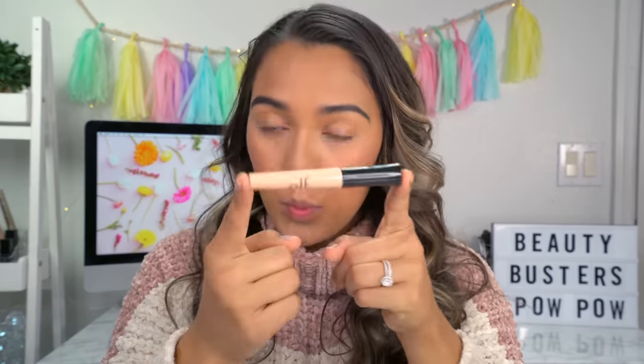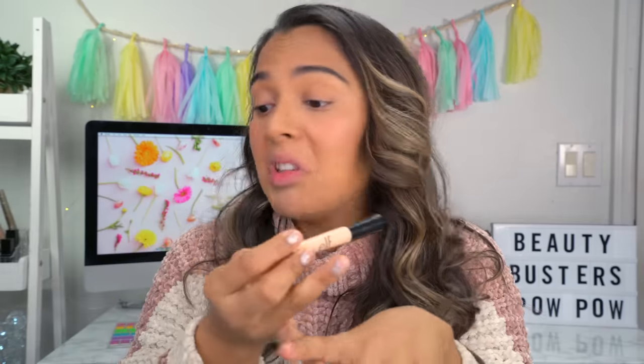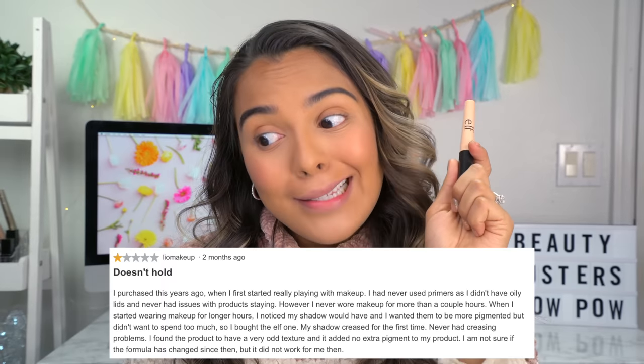So now jumping into the fun stuff. I got this e.l.f. primer. This is the e.l.f. Shadow Lock Eyelid Primer Sheer. This is only $2.99. It has a 3.9, almost a 4, 228 reviews, not too much. Pretty much does the same thing an eye primer would do, just primes your lids, helps it last longer, helps with creasing, etc.